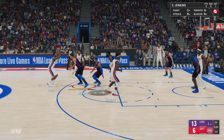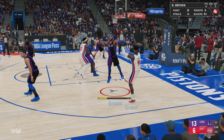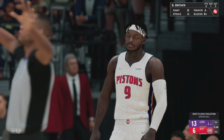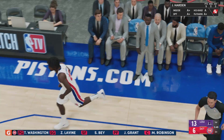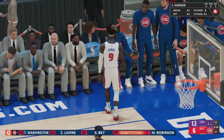Five to shoot. From the wing, Brown with the block. And it's going to be a 24-second violation. They turn it over. And the Pistons making a change here. Stewart's checked in. For your Pistons, Isaiah Stewart.